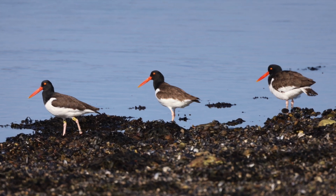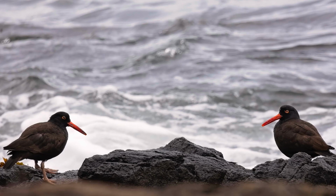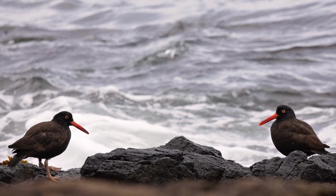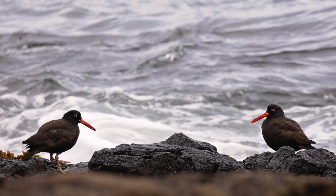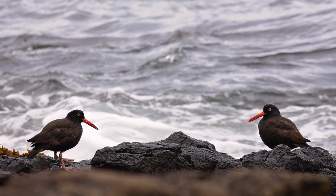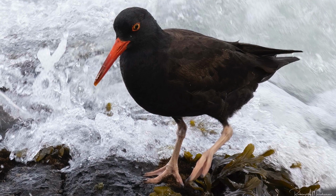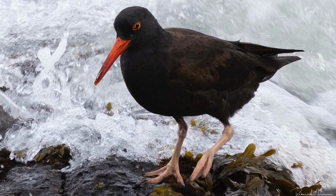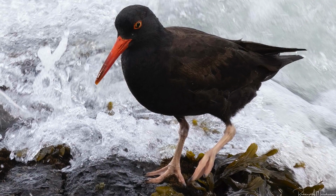American oyster catchers are often found in small groups. The other type of oyster catcher is on the Pacific coast, in more rocky areas, and is usually tied to the intertidal zone of those rocky coastlines. This is the black oyster catcher. And you can see it kind of matches its name pretty well. It's all black, but it still has that bright orange bill and yellow eye.